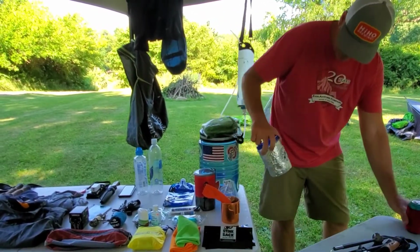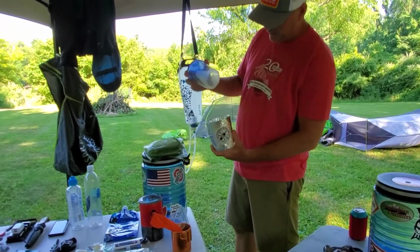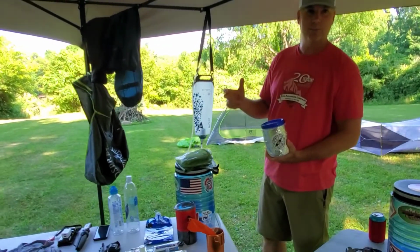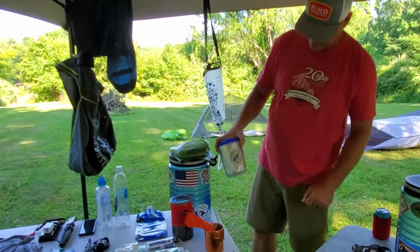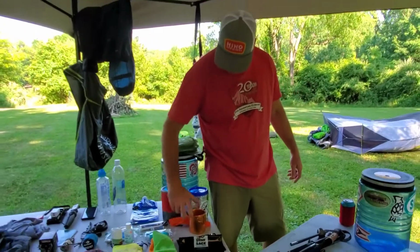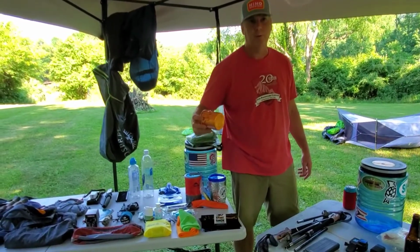So I made these nifty little koozies for us. This is just a Ziploc container. Again, you gotta eat well. I'm not a big fan of eating out of those dehydrated bags. So at least we feel somewhat like a human if we're eating out of a container. Toke's long-handled spoon, small little sponge for cleaning. I'm literally just bringing this GSI cup, coffee and bourbon.